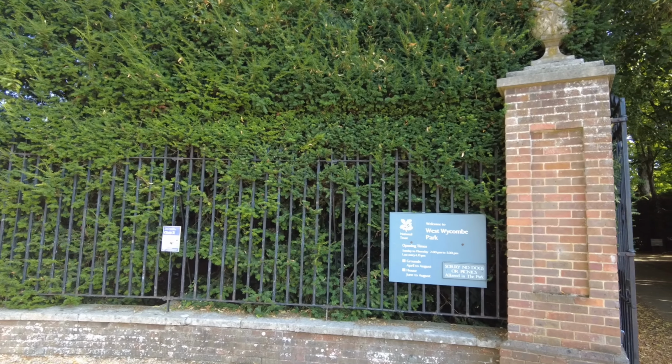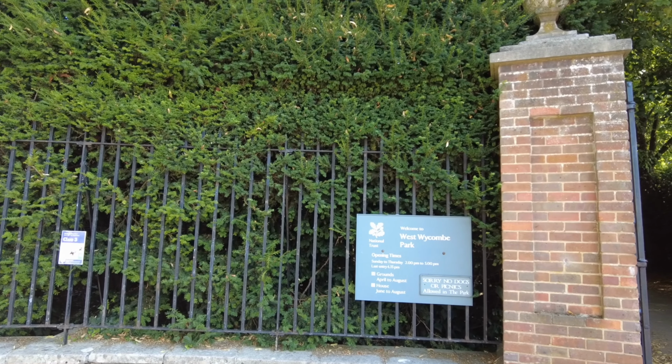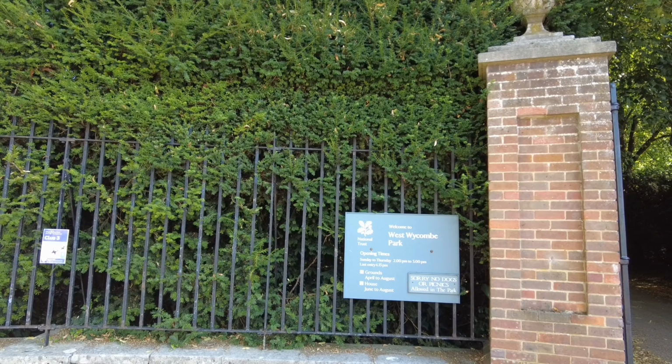Just across the road from the school is West Wycombe Park, National Trust. Let's have a look what it's like in here. Beautiful place to be walking around, and like I said, it's such a glorious day as well. Well, so much for that. West Wycombe Park is apparently private property, closes at 4:30, and for me to stay for 10 minutes, they wanted a £10 entry fee. See what I mean about the UK being a rip-off?